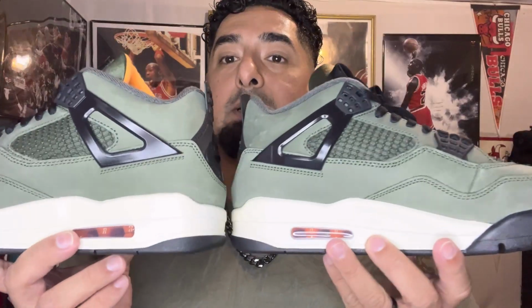So very cool. Nice clean pair, not many flaws. I mean, there's a little bit of something right there, I'm not sure what that is, but you can see it in the light. But if you look at it regular, you can't see that. I don't know if that's just glue or what.